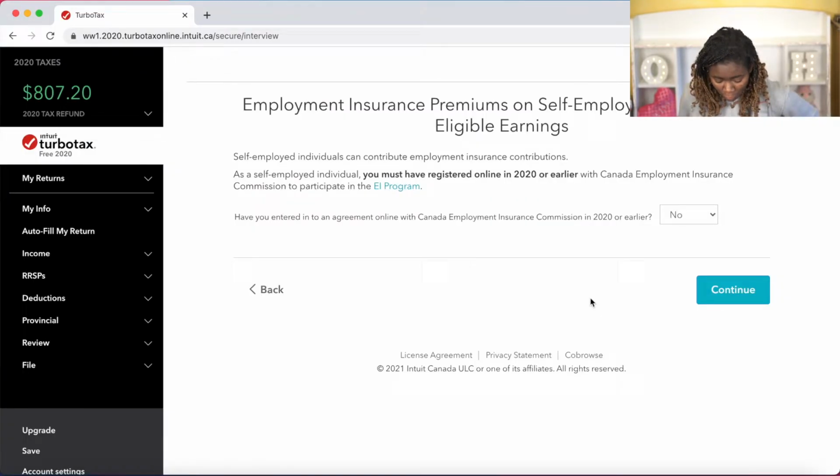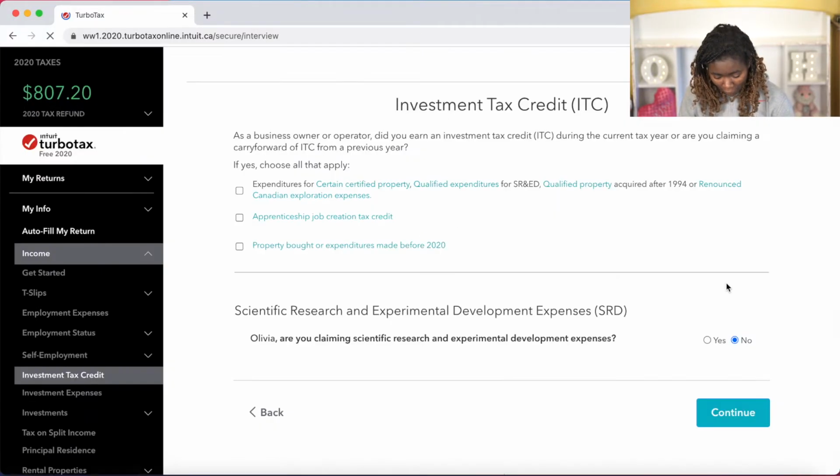Employment insurance premiums on self-employment and other eligible earnings. Self-employed individuals can contribute to employment insurance. As a self-employed individual, you must have registered online in 2020 or earlier with the Canada Employment Insurance Commission to participate in the program. Have you entered into an agreement online with the Canada Employment Insurance Commission in 2020 or earlier? No, I have not. So I don't have any self-employment insurance.